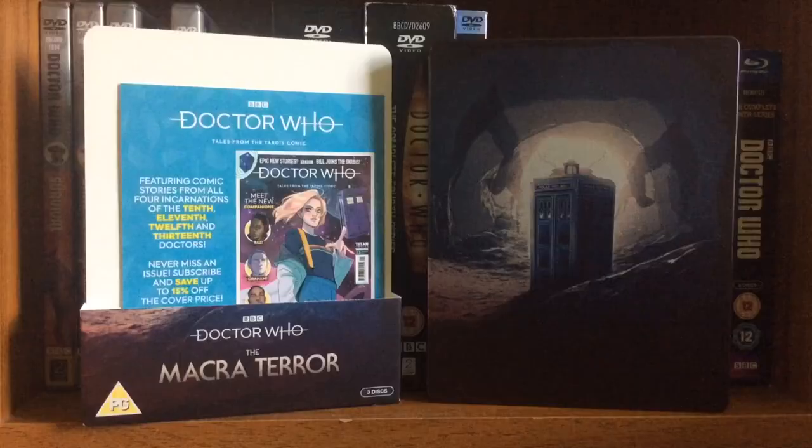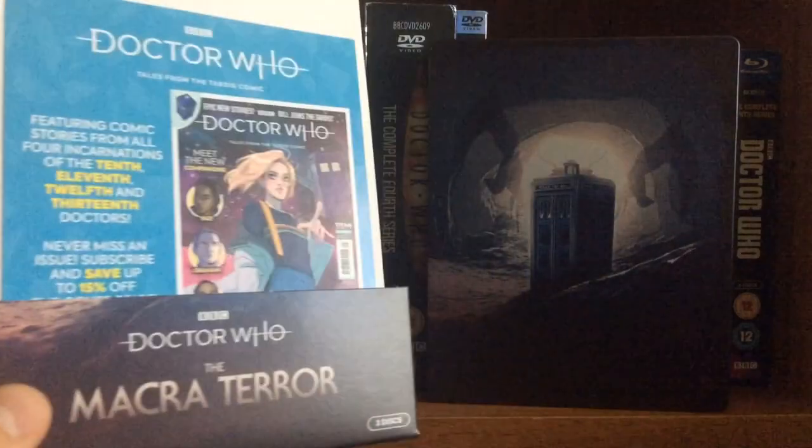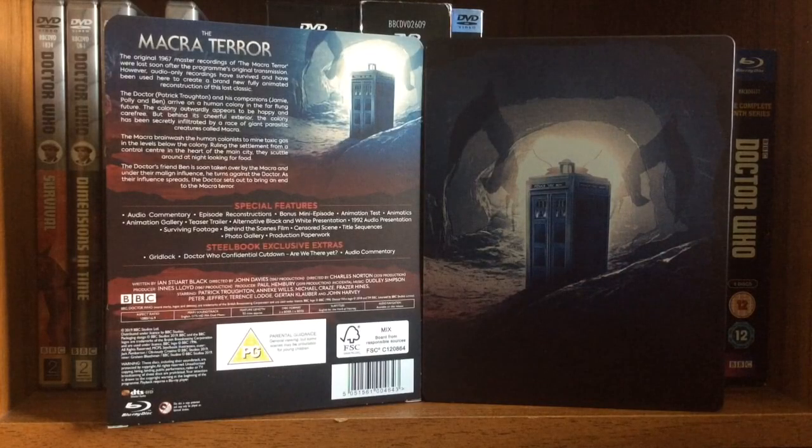Now, opening it up, the plastic cardboard is the same as a lot we get with Doctor Who Steelbooks. You get a little advertisement for the Titan comics, so if you do want to read the plot, then please pause it right here.